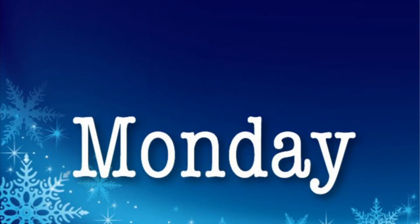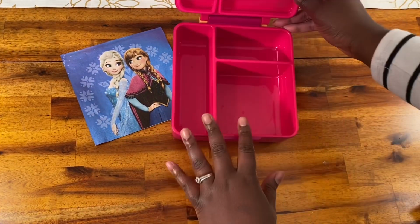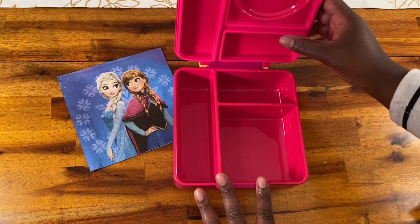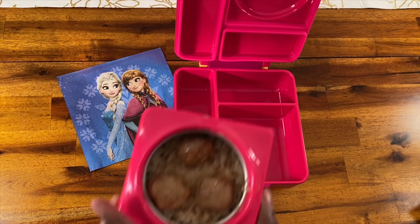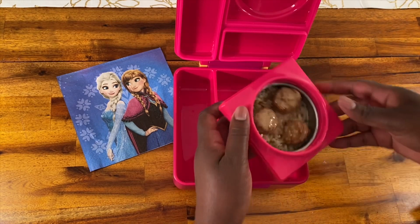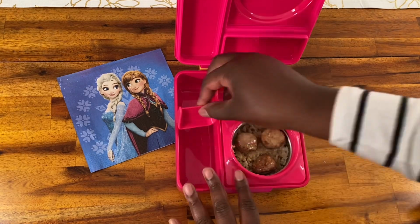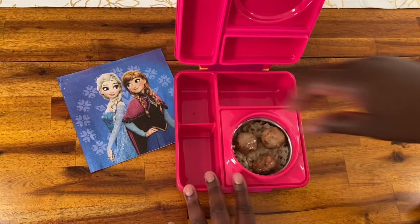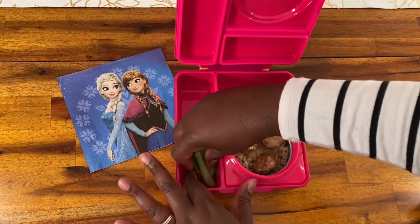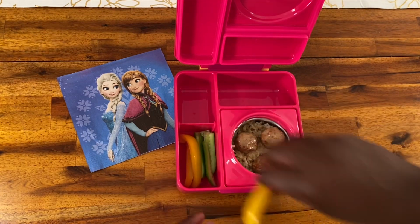So Sunday night, I made Swedish meatballs for dinner, and that's what's gonna be for lunch for Monday. Now, this was really fun because I got to talk to the girls about where the movie is set. So Frozen is set in Norway, but we just talked in general about that area of the world and how this is a dish that people might eat there and what dishes we might eat here in this country. So that was really fun.